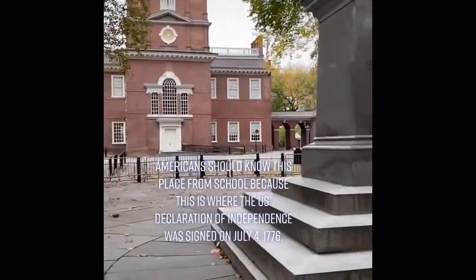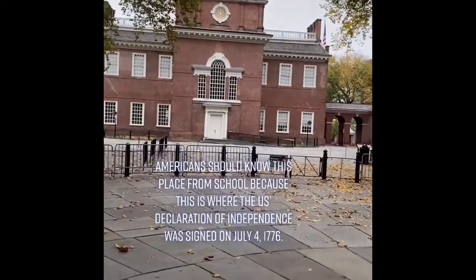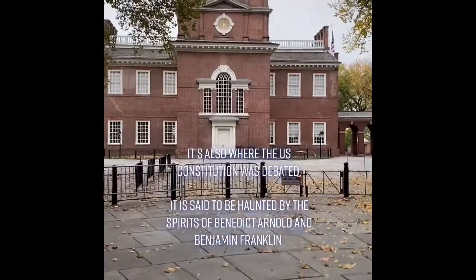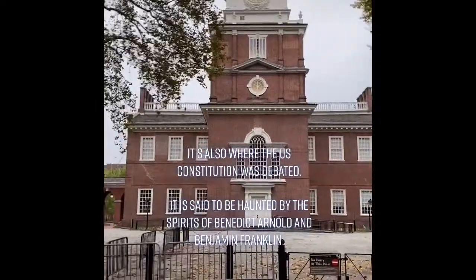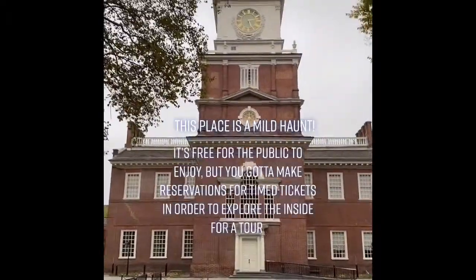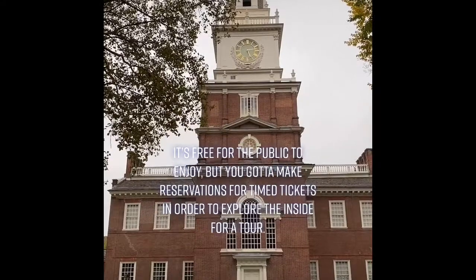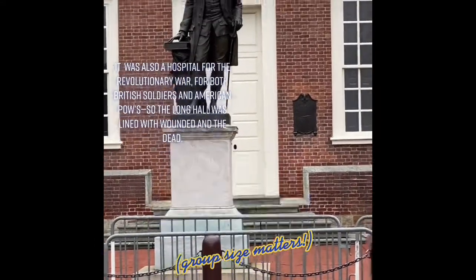Americans should know this place from school because this is where the United States Declaration of Independence was signed on July 4th, 1776. It's also where the U.S. Constitution was debated. It is said to be haunted by the spirits of Benedict Arnold and Benjamin Franklin. This place is a mild haunt. It's free for the public to enjoy, but you gotta make reservations for time tickets in order to explore the inside for a tour. Group size matters.